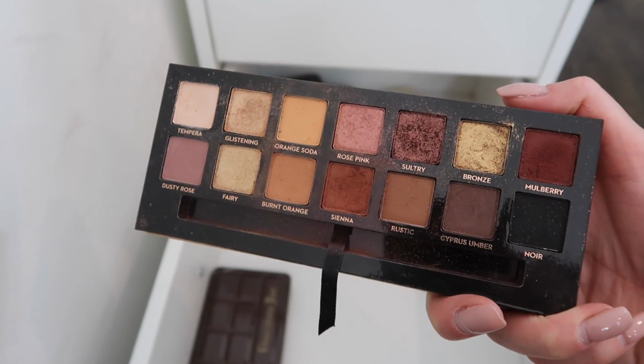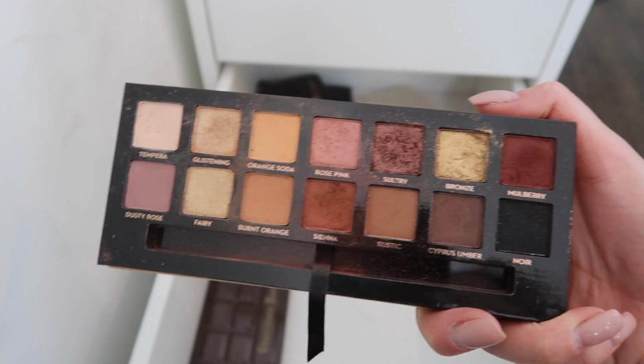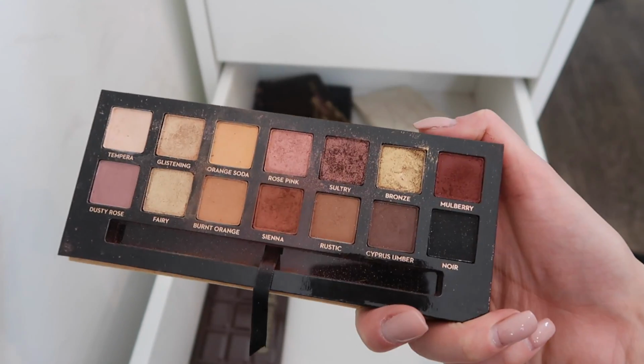And the formula of these palettes is what makes me feel a little bit better about getting rid of some of my other palettes, because it's similar shades and this formula is a lot better than some of those palettes.